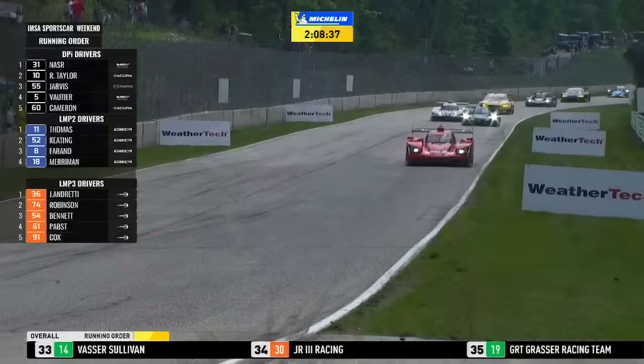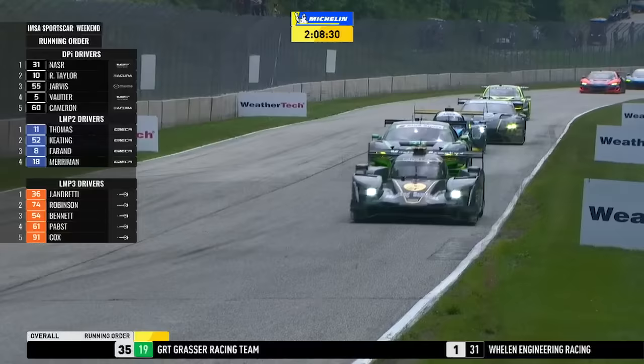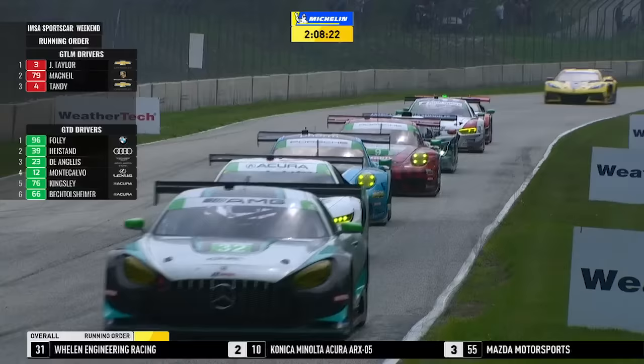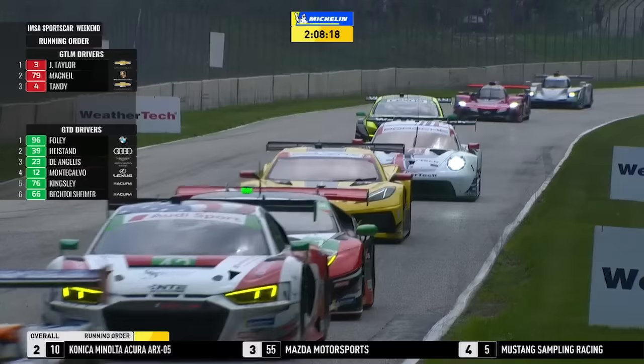Now, the wave around will start in a moment or two's time. GTs can peel into the pit lane in a moment or two as well. We're coming down to 2 hours and 8 minutes. The cleanup is complete, so this is just the procedure of giving everybody a fair crack of the pit lane.